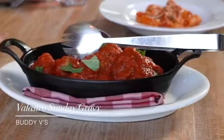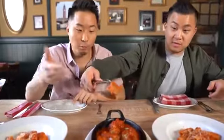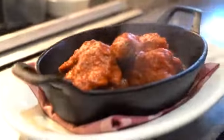Because this is Sunday gravy. David, I've never had pasta like this. There's lamb neck, there's pork shoulder, there's spicy Italian sausage in there. I don't know if we can do this in one bite, bro. I've never had it like this. I'm so excited.